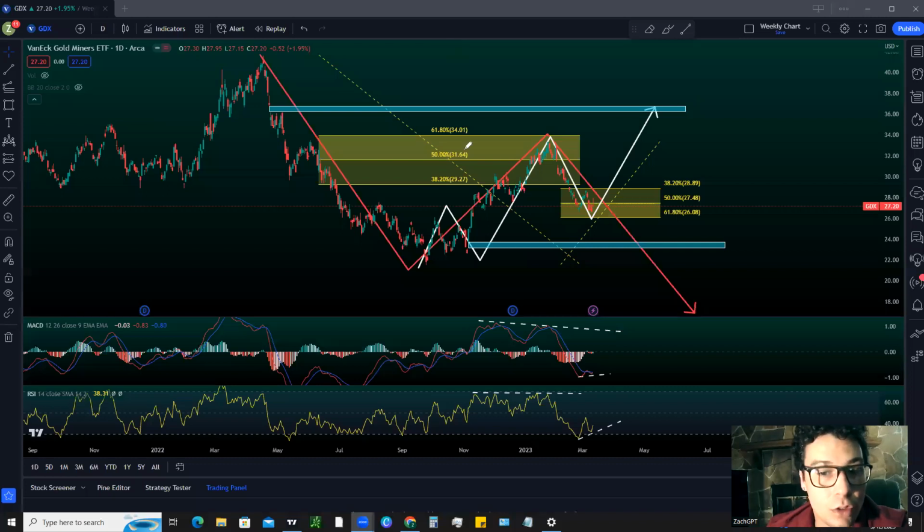So if we take a closer look, we can see that we had the big move down, we came up and we're starting to consolidate in this region here. Okay. So we're going to see ultimately, if we do push higher, if we can break through 29.27, 31.64, and 34.01, if we are able to break through those levels, then we have the possibility of getting a reversal. And like I said, coming and filling this gap up to around the $36 to $37 region.